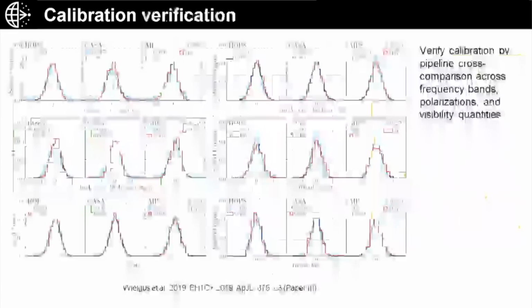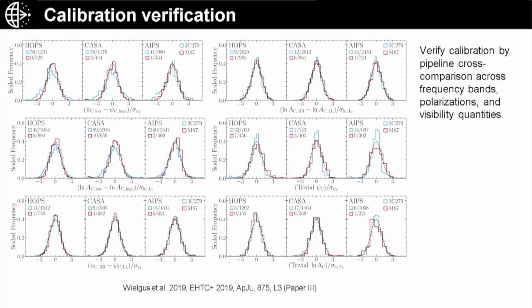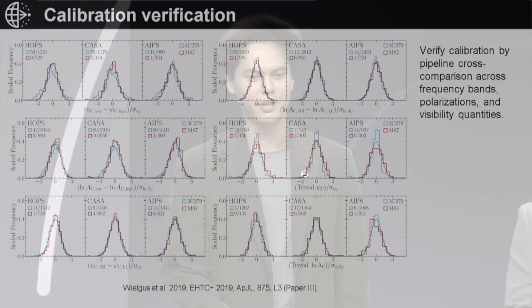But once we put our data through all these three calibration pipelines, we can then use that parallelization and that independent processing of the data to run a bunch of cross comparisons. So this is what I show here. And at this stage of the data processing, we're just concerned with making sure we're getting the same results from all of our independent reduction pipelines.